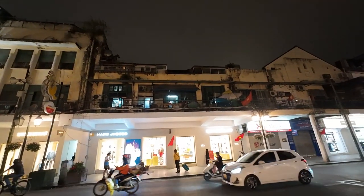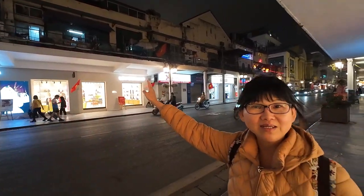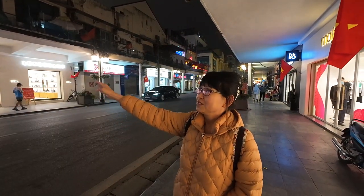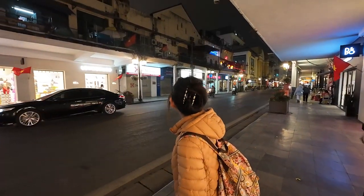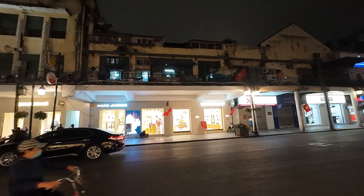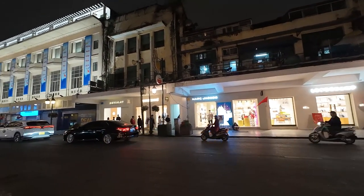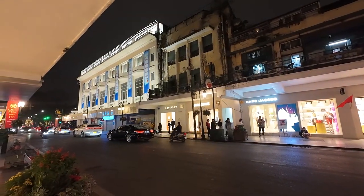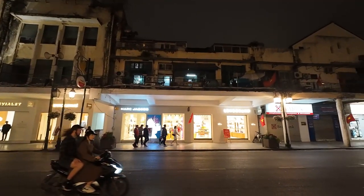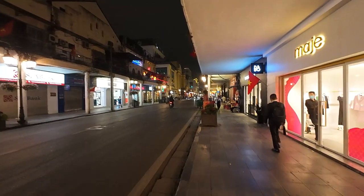This is the unique scenery in Vietnam. One floor up is like a squatter, and one floor down is a luxury branded shop. Look at it. Only in Hanoi. Selling very high-end products, but the buildings are all very old. Let's go.